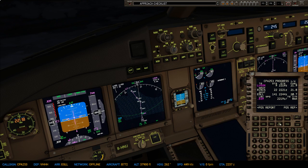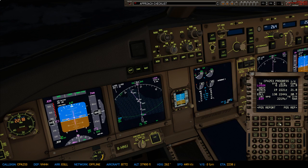Yeah, we're now getting very close to descending, so I'm just going to pay attention to all my flight systems. Set heading 264. Heading 264 set. So now I've asked the first officer to just set the heading dials so that should there be any problems, then at least I've got the heading to actually fall back on.